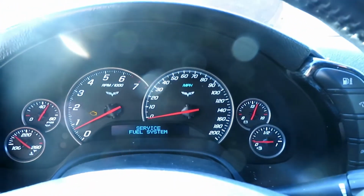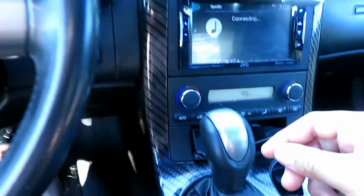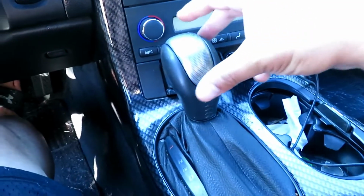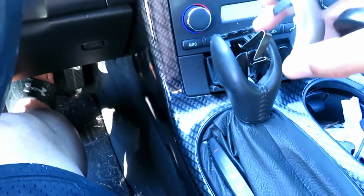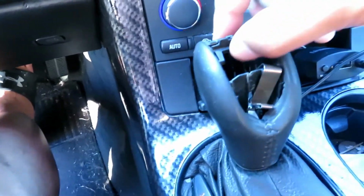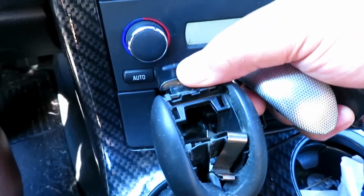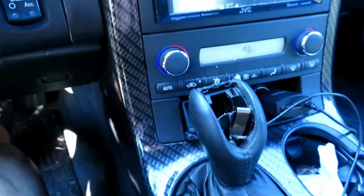The next thing that is messed up is, after you start the car, you want to shift it into gear. But look at my shifter. It looks fine here, but if you touch it too hard, it falls apart. See all of this? It is barely being held on, and this whole button comes off, and that's one more thing that's jacked up as well.